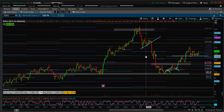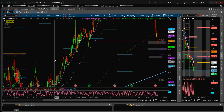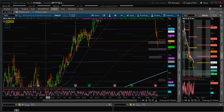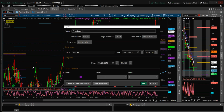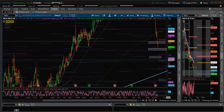Let's grab a blue one. Never know how far it can fall, how far it can go up. So let's mark some more zones for you guys. $189.69, 189.54. So 189.50 is 189.69. And below that, we have $187.07, 188.18.